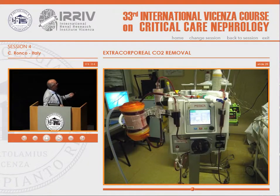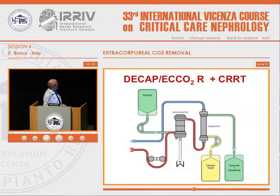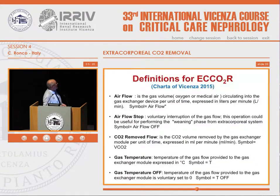This is the circuit as it is used today, and at the bedside of the patient is quite simple, as you can see the layout of the circuit. This can be done in association with hemofiltration or simply with ultrafiltration or even as an isolated therapy. And we have now different machines that can actually be utilized.